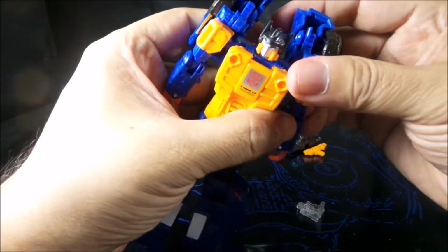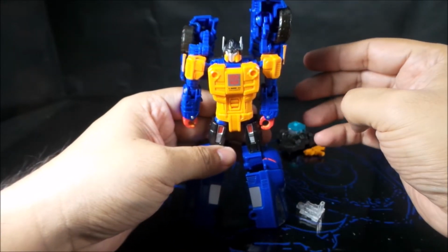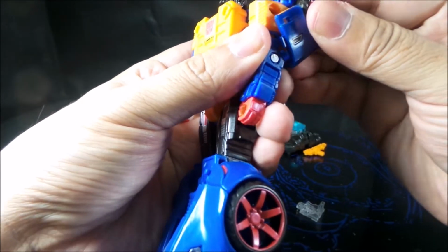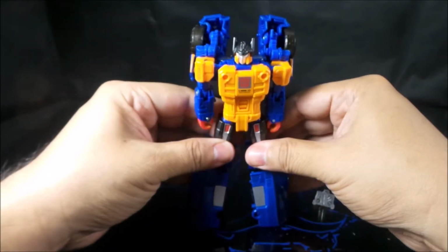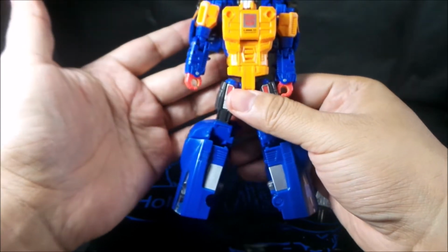Looks okay, but you know, I kind of prefer it like that for some unknown reason. Well, I don't know. Maybe it looks a little bit too long. But that's Punch. Now Counterpunch, it's really difficult to get to him.